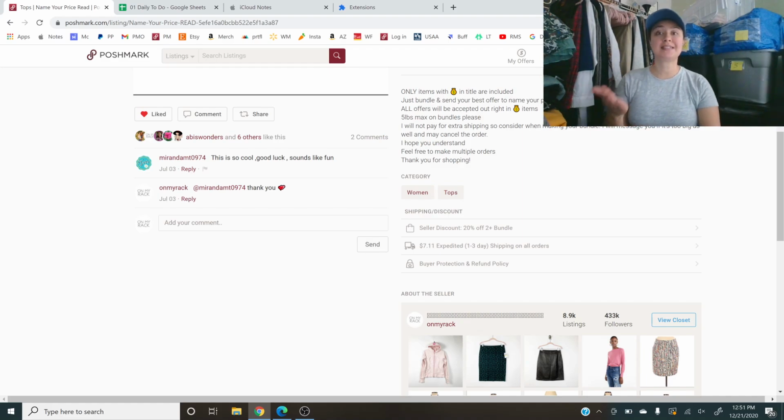And again, this is my second name your price listing. The first time I was not as specific. The first time I had it on my whole closet and I didn't designate certain items as part of it or not. And I did say 5 pounds max, but I didn't write that whole note. So lessons learned, but I would totally suggest letting people know about the 5 pounds and then deciding whether or not you want to denote certain items. And we're going to talk about that a little bit more right now.